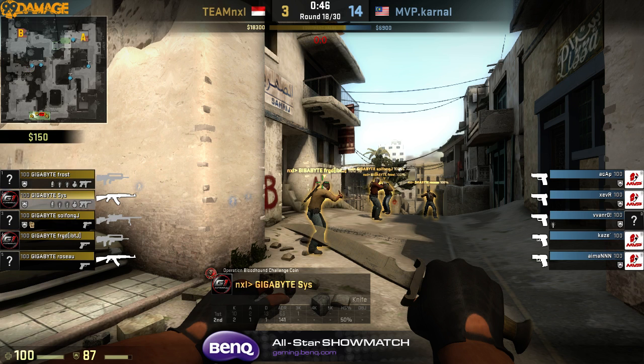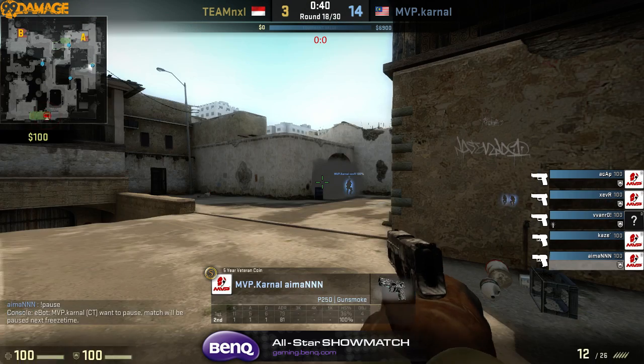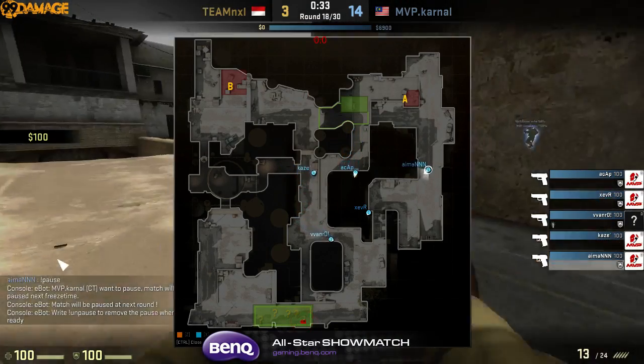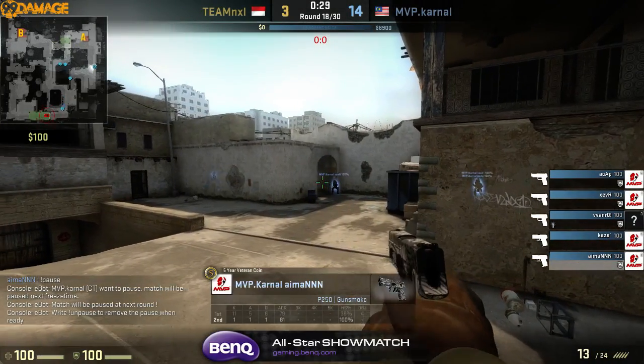Okay, so NXL is playing together on LAN right now, and that's why they all dropped at the same moment. MVP.karnal didn't know, but now they're calling for the pause, so fair play by the CTs. It's kind of obvious. The admin will restart the round where it left off, so no trouble for NXL.